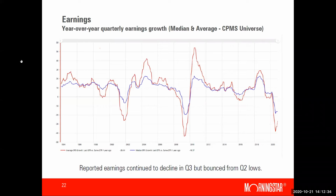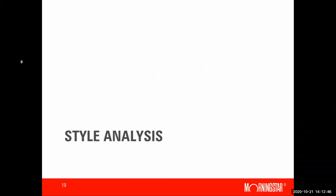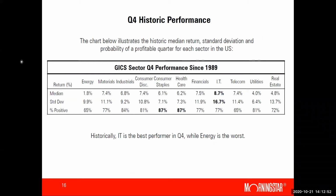So moving on to the US market. Going to follow the same format. First, look at factor analysis and performance of the CPMS strategies, and then market fundamentals and outlook.